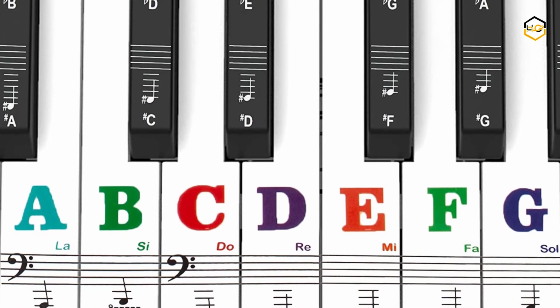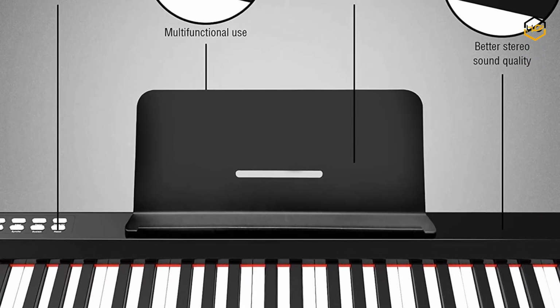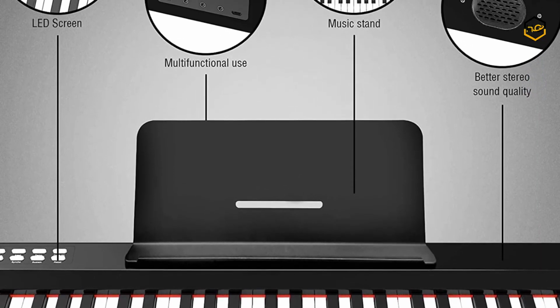It performs a recital with built-in speakers, headphones, a rhythm programmer, and music player function that help to find the perfect sound and recreate classic music.